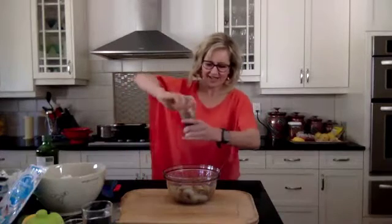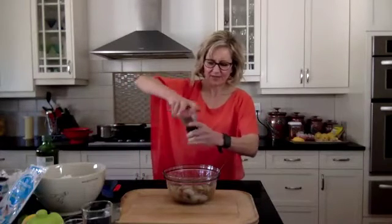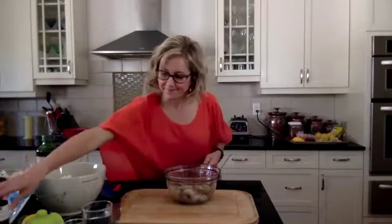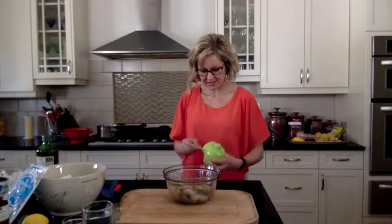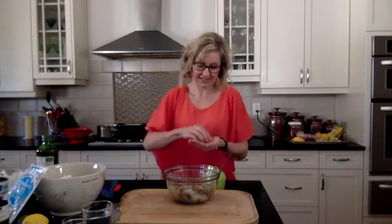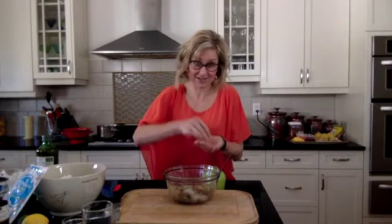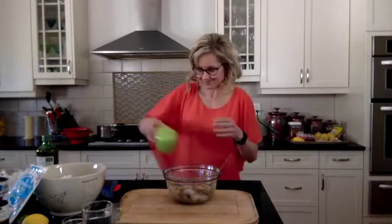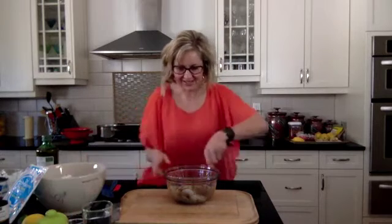And then I'm just going to add in a little bit of pepper and a little bit of salt. This is a sea salt that I like to use. Sea salt doesn't necessarily have much iodine in it. So we do want to make sure that you're getting a good source of iodine in your diet. We can talk more about that.